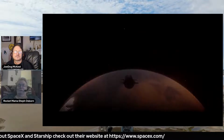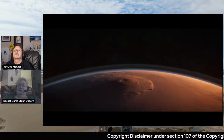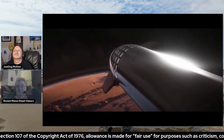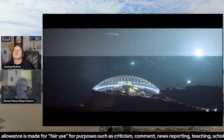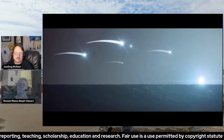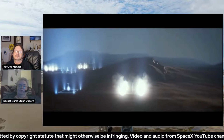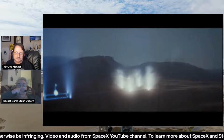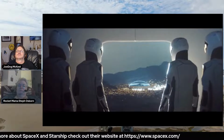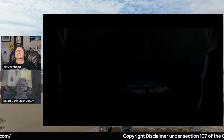I want to see what they do to land once they get there. Dadgummit. Okay, here we go. I thought they were going to end it there. Olympus Mons. It'll come in on a belly flop. Well, their concept for the city, for the colony, is nice, but it wouldn't survive because of the radiation. They'll have to put it underground. It's pretty. All right.